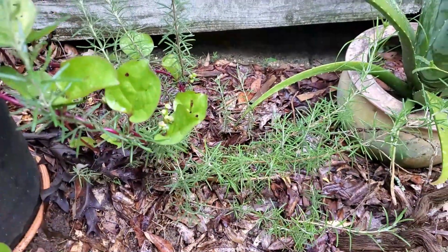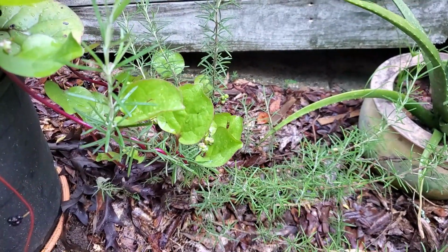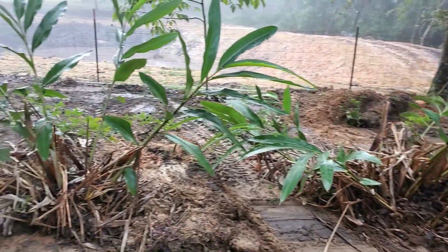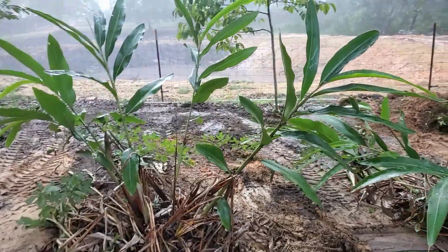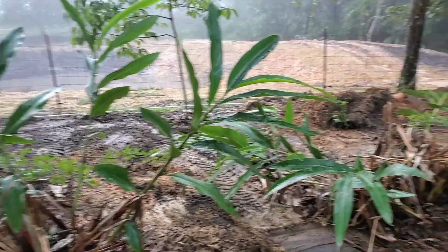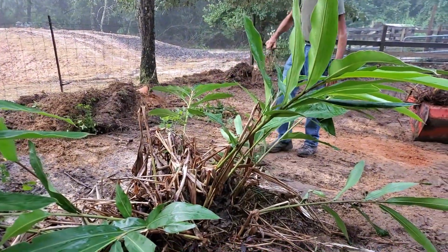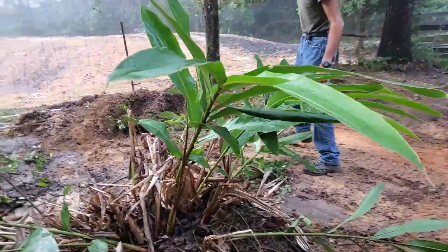And we have rosemary in here. I use rosemary a lot. I love my rosemary. So Danny has the ginger dug up here. He's going to be moving it to a new location, but isn't that beautiful? I'm going to plant a couple of the small root pieces in the herb garden to give it some space to grow, but he's going to be moving this part.